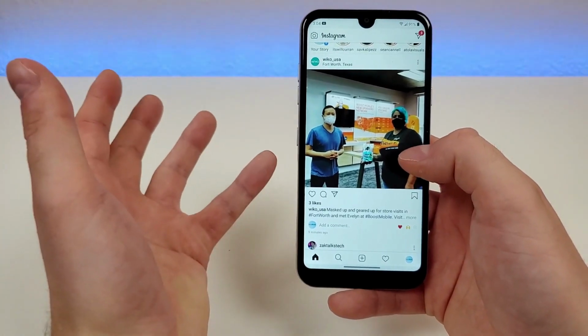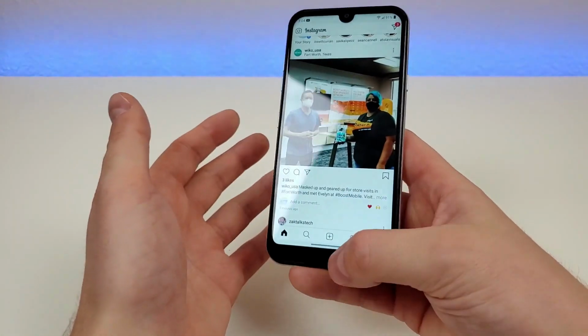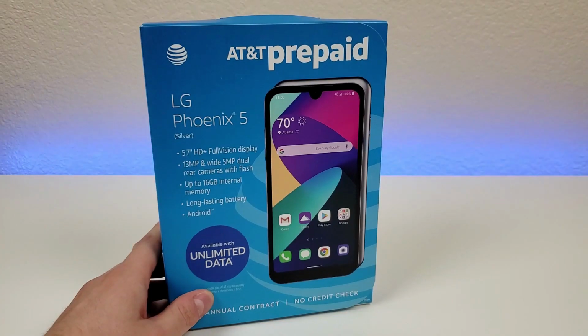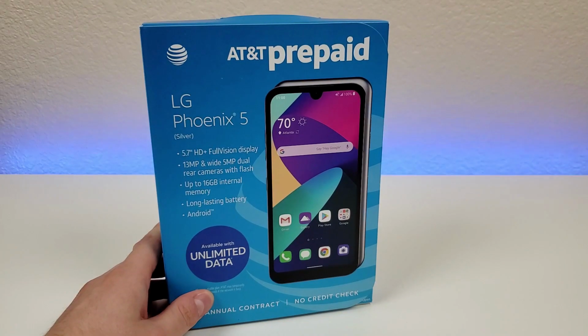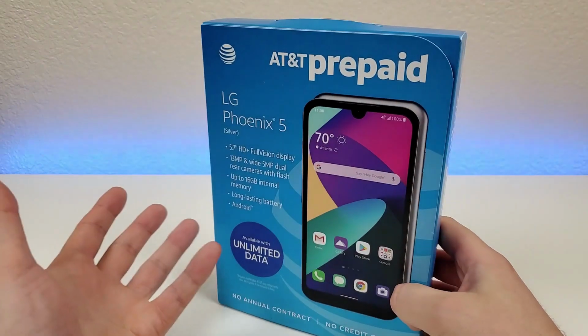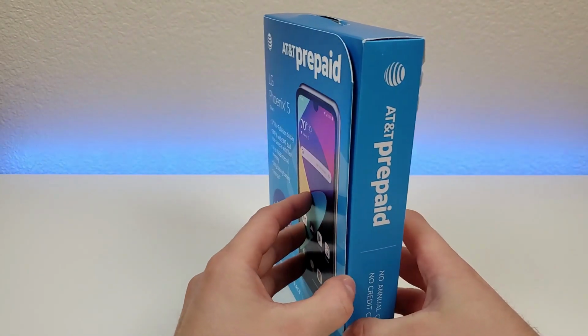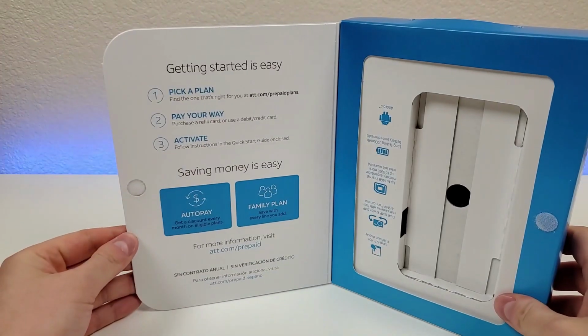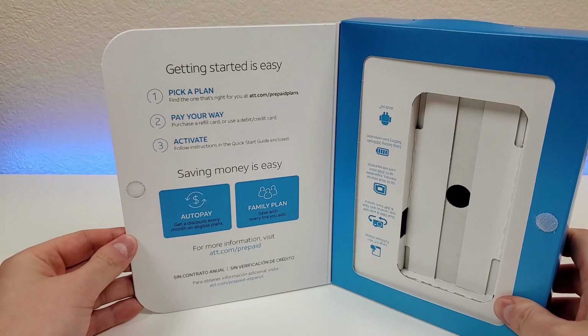So again, maybe not the smoothest experience ever, but perfectly acceptable for what this phone is supposed to be. Now, I did already cover this in my hands-on video that I posted about a month ago, but this is the box the phone does come in. It is pretty large, and we do have a door in the front where you can typically see the phone right here, and then some information about how to set up your AT&T prepaid plan.